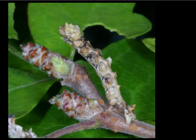Here's another Nemoria larva from New Mexico. This is called Nemoria obliqua, and this is a specialist on sumac. And here it's sort of perched at the end of a twig with the buds of Rhus, the sumac, this one being the skunk bush sumac or Rhus trilobata.